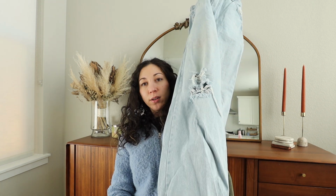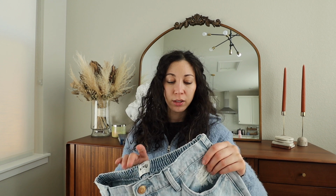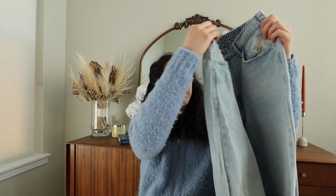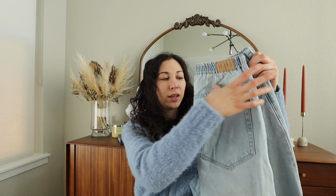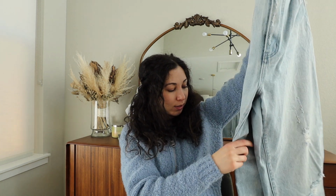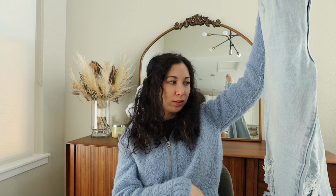And they are a super wide leg, baggy look. I love that they have a stretchy waist. I think that's really awesome. I wish more jeans did that. These are the 90s straight jeans in the color powder blue. The only thing is they have a lot of random staining and bleaching on them, which kind of sucks, but they were $15, and I figured even with that I'll still make my money back.